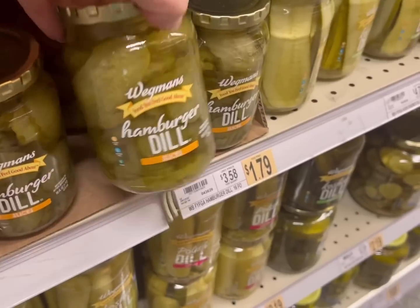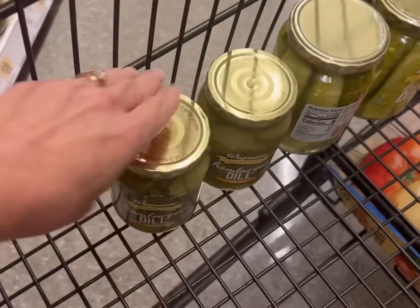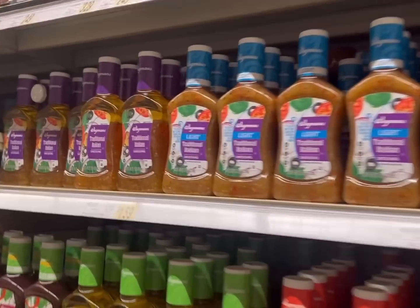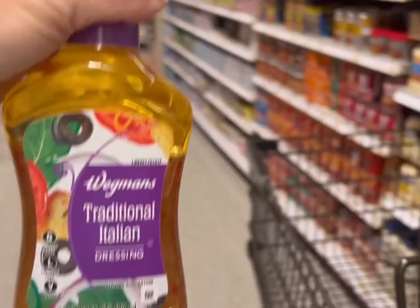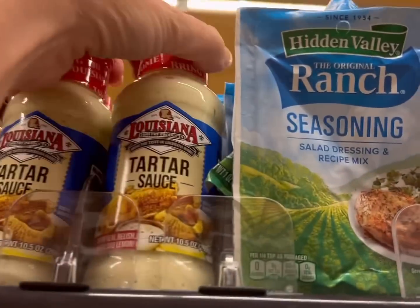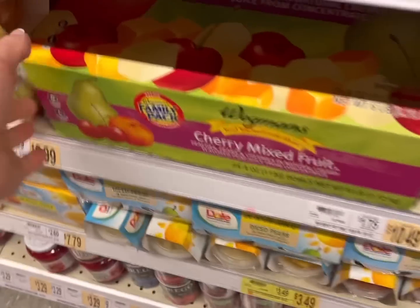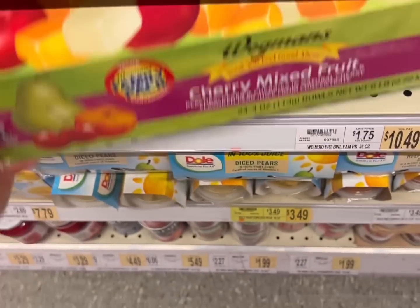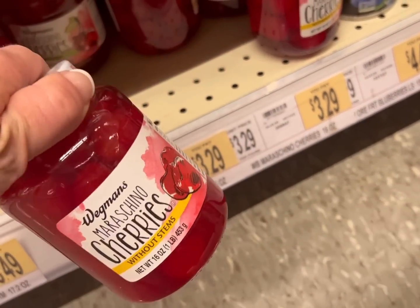Part two. I need to restock our pickles. I'll get the dill pickle spears and the dill pickle hamburger slices. We are good with ranch dressing this week, but I do need Italian dressing. And I'm going to grab some tartar sauce for all of the seafood tonight in case the kids want it. More fruit cups for the twins, Nevaeh and Deshaun. More cherries for Sunday Sundays.